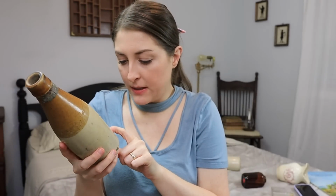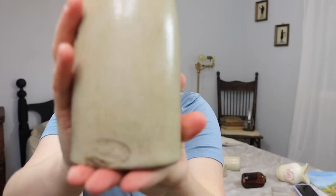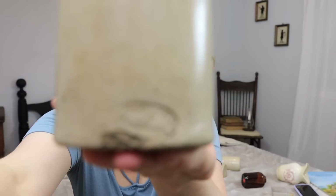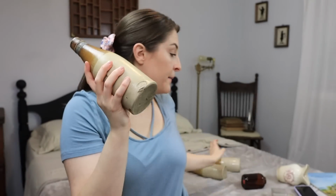This one actually has a stamp right here. I cannot tell what it says. If you're familiar with this stamp, please let me know. Anyways, I paid $6 for all 3 of them. Amazing price, because I think these retail for, I don't know, maybe $14 to $20 a piece. I guess it depends on the kind you have, but I was super excited that no one was really bidding on those, and I won the bid at $6.